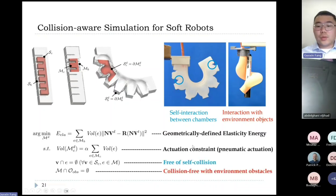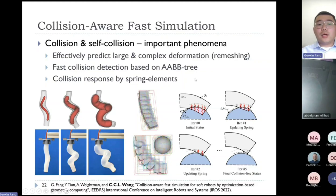So here we include two constraints in our optimization pipeline, which is to ensure all of the elements are free of self collisions, and also we define the force equations, which consider collision-free motion with environment obstacles. And we include two methods to make the collision checking and collision response of our simulator more efficient.